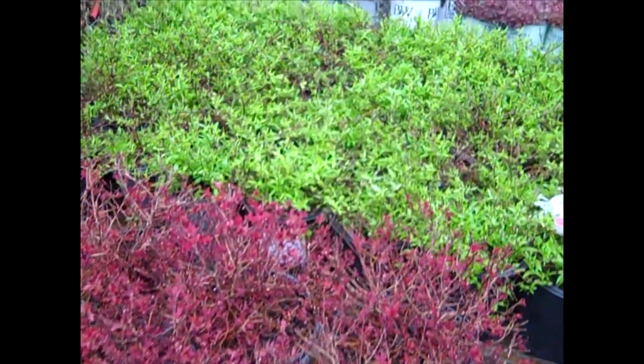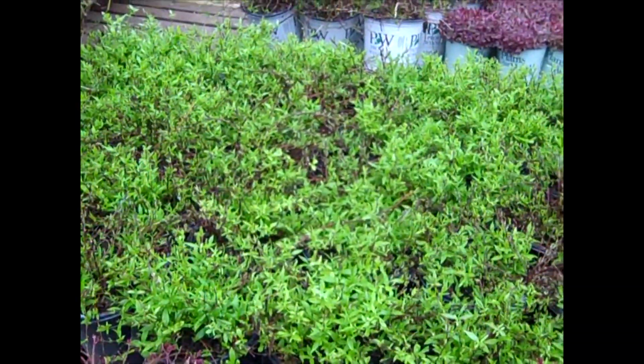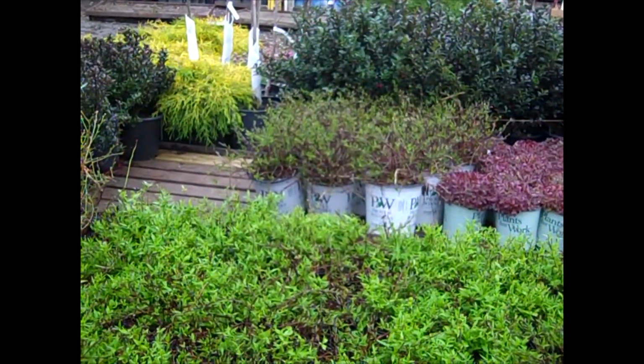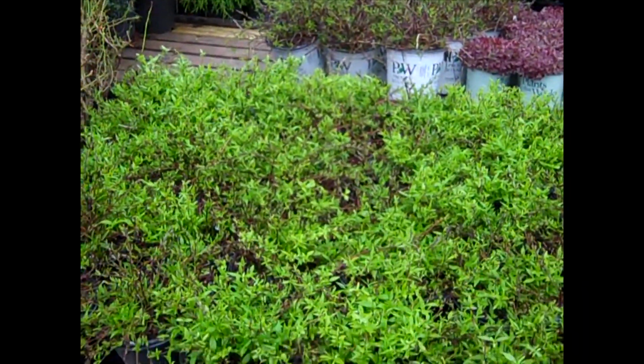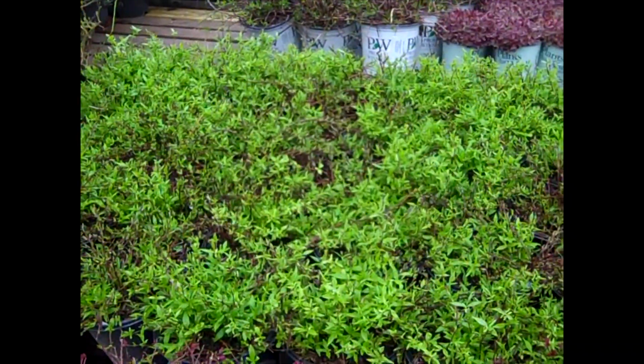More spirea here, and then you can see that the deutzia are starting to come out and leaf, and we have a lot of great deutzia available. And you can see in the background those are cherry blossom there starting to come out. So think about your deutzia. They're going to leaf here and start showing some really nice color.